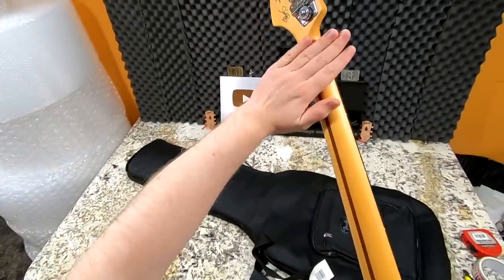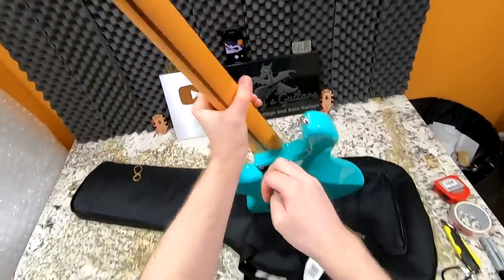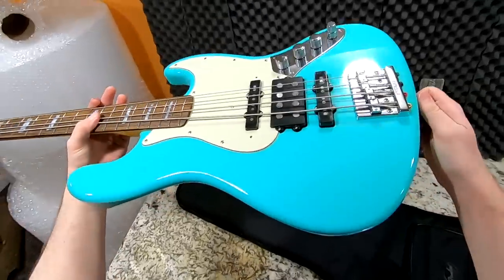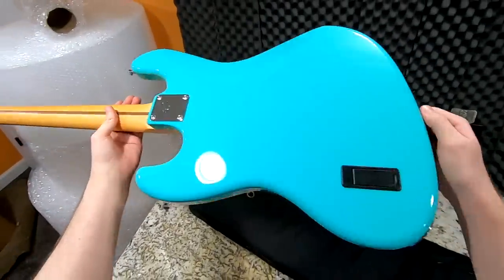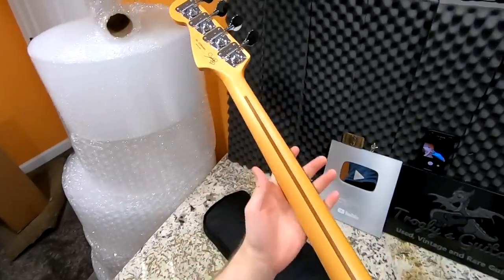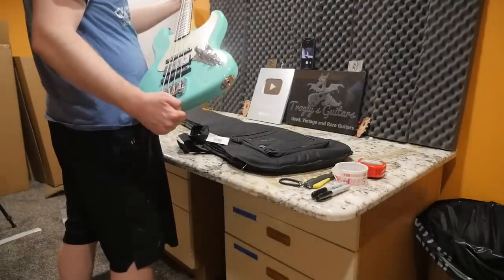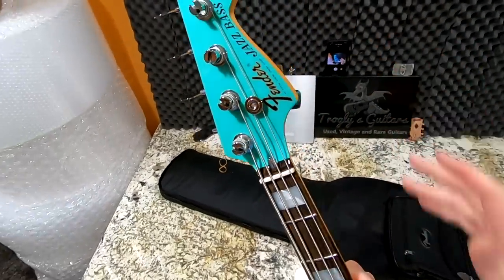And this is one of those really, really nice feeling satin finishes. It's not one of those cheaper ones. It feels like almost a semi-gloss. So even if a made in Japan guitar is not necessarily your style, which I don't know why it wouldn't be, every Fender Japan that I've had has actually been really good. I think if you're a serious bass player, this could be a lot of fun for you. I mean, I love the matching colored headstock and the big, bold logos.